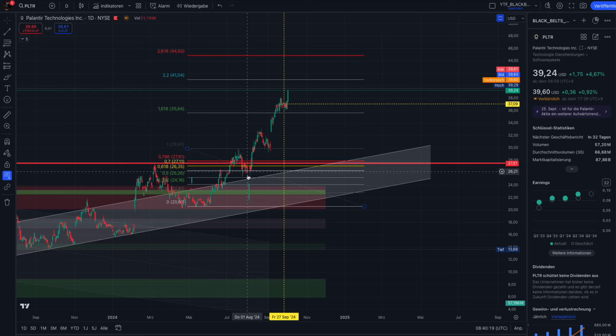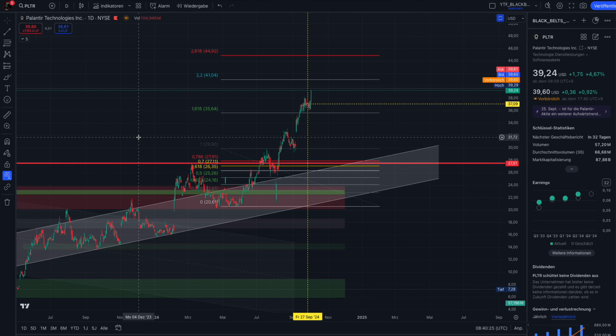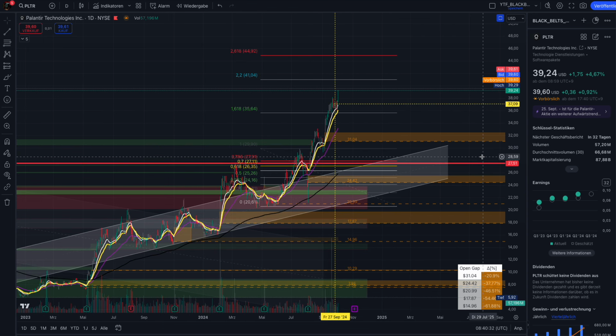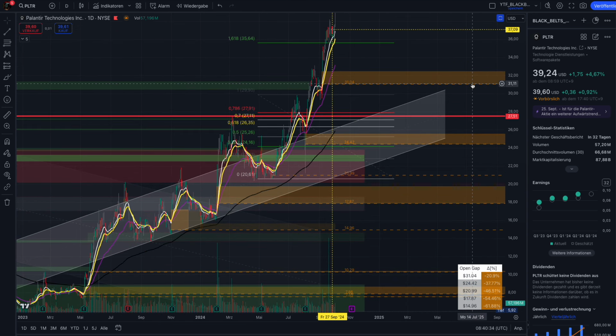Here we have 2 gaps to the downside and to the upside, and then without any kind of retests we just start to squeeze higher. And this is the only thing, guys, what I don't like, because when I show you the indicators, that means we have a lot of open gaps to the downside. So all these orange fields which you see here are open gaps to the downside.